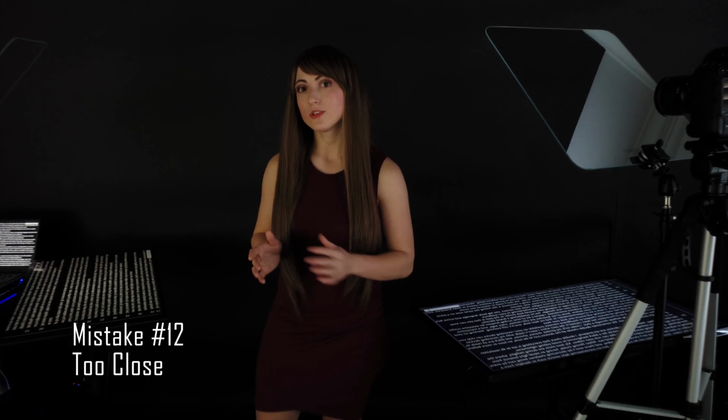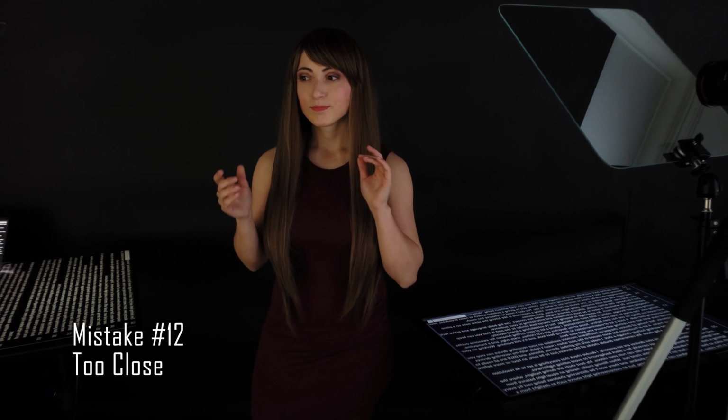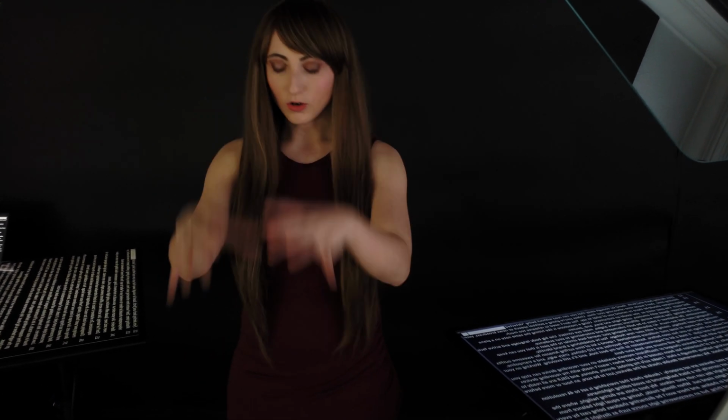I also mute all of my devices while I'm recording, so I'm not interrupted mid-video sequence. This is killer, especially if you're busy like me. Mistake number 12 is being too close to your teleprompter. When you're reading directly on your teleprompter and you're too close to it, you can see your eyes darting back and forth. To fix this problem, you need to step back, get a bigger beam splitter glass so people can't tell that your eyes are moving back and forth to read.